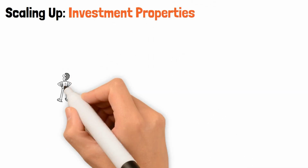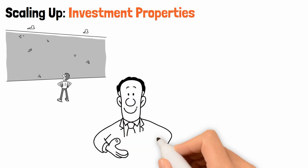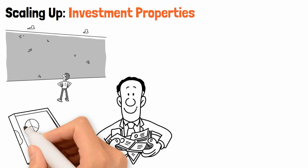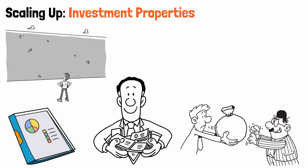Scaling up. Investment properties. Once you're comfortable, it's time to aim higher. Investment properties typically require bigger down payments, 20 to 25%, but they're a critical part of growing your portfolio. Focus on acquiring properties that offer good rental yields and potential for appreciation.